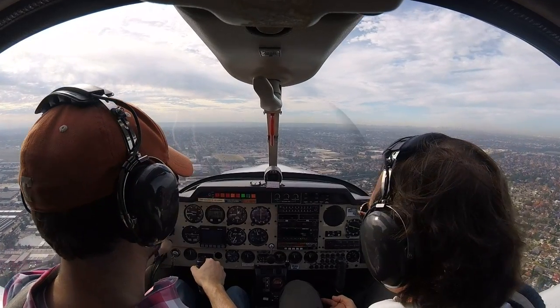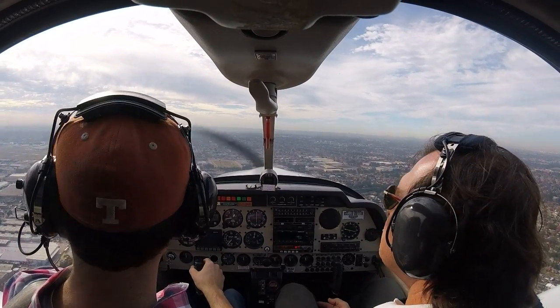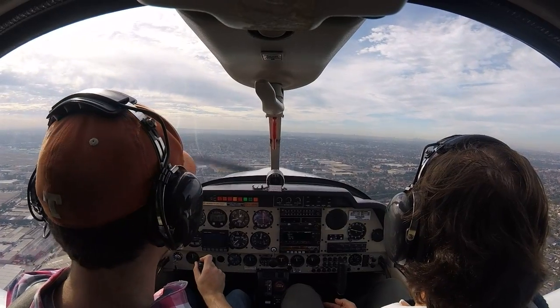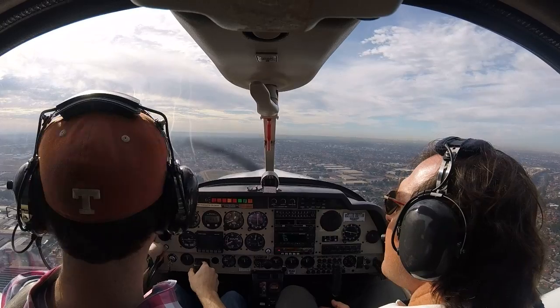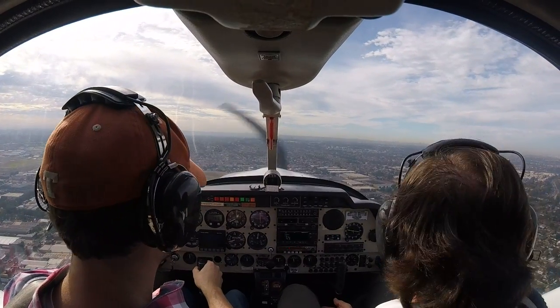A little bit lower though. Romeo November, runway left, clear touch and go. Clear touch and go, runway left, Romeo November. November, November Sierra, light down, touch and go. November, that's good, don't overdo it.